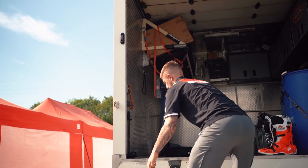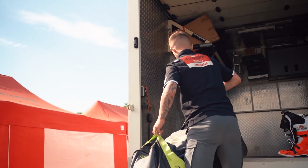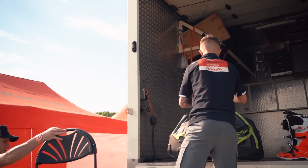Not the best. I'm a bit sore from last week's crash at Backer, but I'm lucky to be here, pleased to be riding. I'm just looking forward to the gate drop in the first race, and then hopefully the adrenaline kicks in and I can do what I can do.